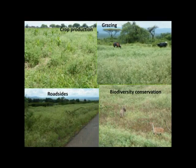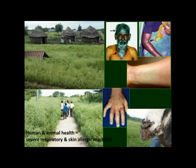It affects crop production, also animal production, grazing land, fallow lands, roadsides, and watercourses. It impacts areas that have biodiversity significance. It also occurs around, if you're in the northern parts of KZN, some of the rural houses that are completely surrounded by seas of Parthenium, and around clinics and schools, and it has health implications for both animals and humans, causing respiratory problems and dermatitis.